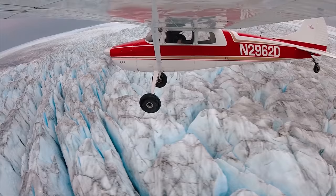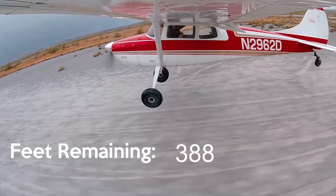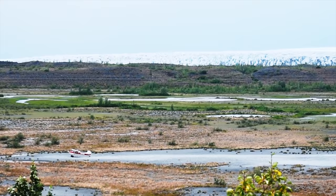Last time on Fly 8 Mike Alpha, Steph and I headed out to the Knik Glacier, flew over some amazing ice, and then popped into this little tiny dirt strip there right next to the glacier and got some good hiking in before heading on back to Anchorage.